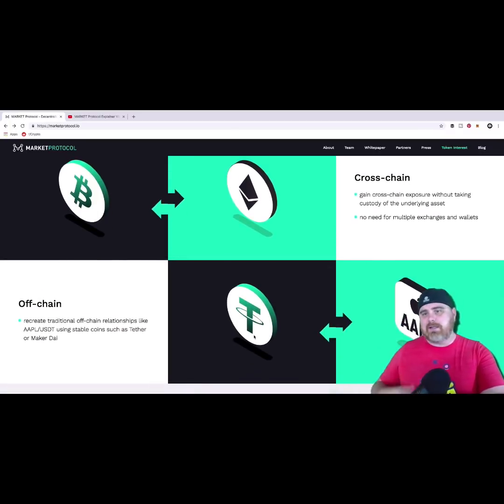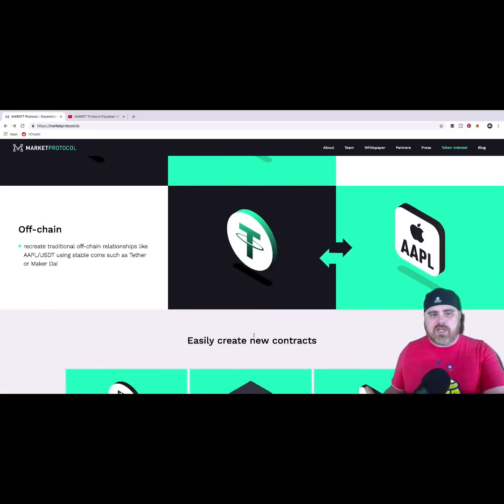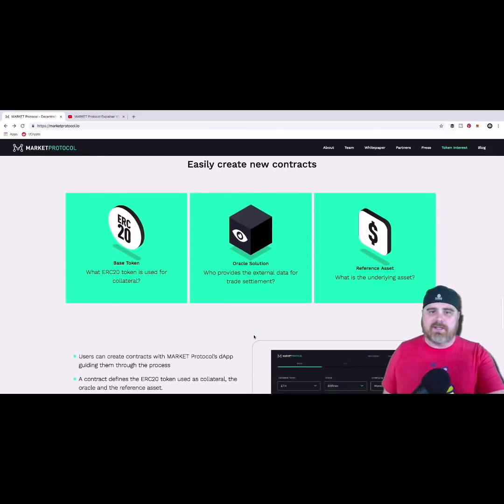So gain cross-chain exposure without taking custody of the underlying asset. As you can see here, it shows Bitcoin and Ethereum. You'd be able to trade those cross-chain, through interoperability and things like that. So there's no need for multiple exchanges and wallets. And then off-chain, recreate traditional off-chain relationships like, this is crazy, like Apple and Tether, using stablecoins. So that would be really, really, really intense.